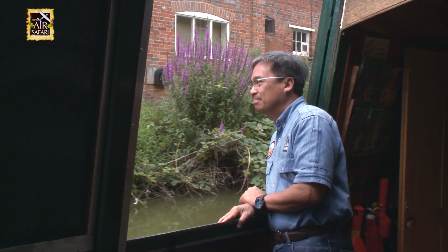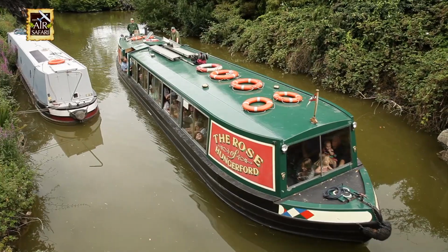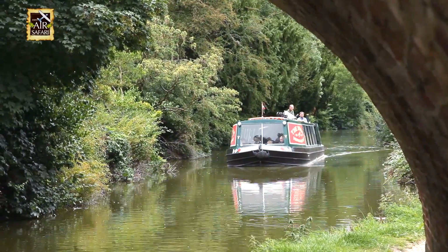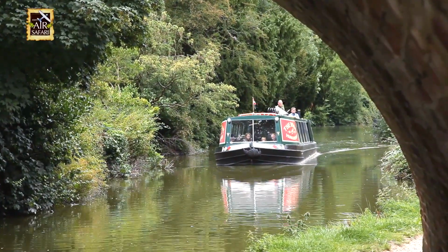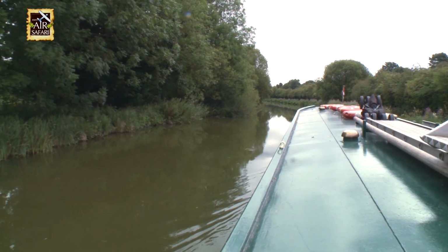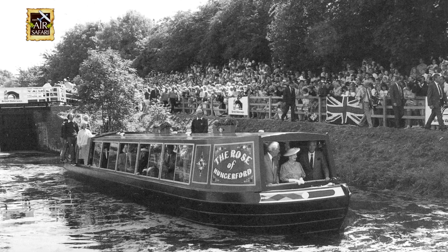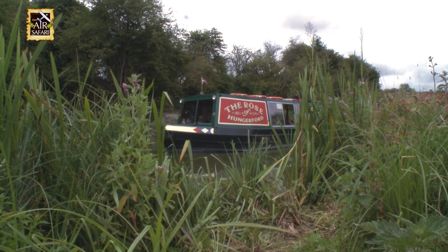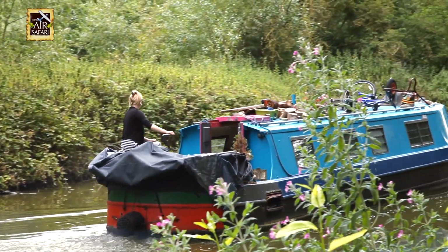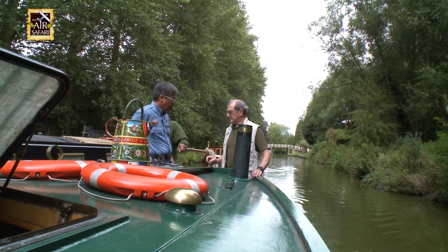The latter half of the 20th century saw a move to restore the canal to its former glory. After decades of restoration work, it was fully reopened in 1990 by none other than the Queen herself. And which canal boat was chosen to convey Her Majesty? Why, the Rose of Hungerford, of course. Today, the Kennet and Avon Canal is a popular heritage tourism destination for fishing, walking, cycling, and canal boat cruises.